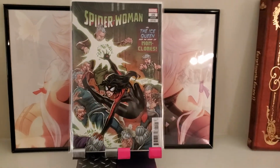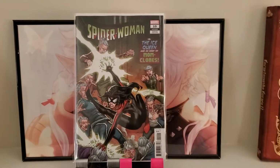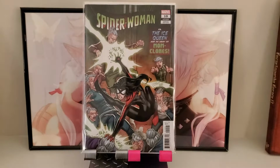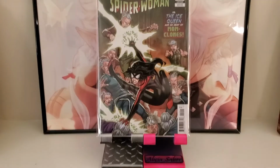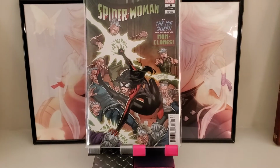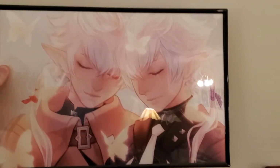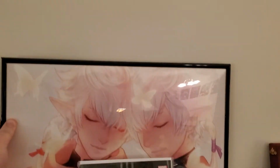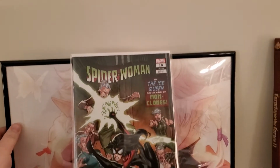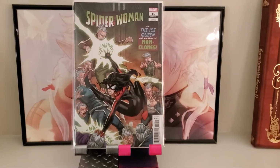Once I get my tripod and a phone mount for it, I think I'll be making more videos against this wall. So, I've got it held on a custom phone stand from a friend of mine. And behind it is a piece of artwork from Final Fantasy XIV that I picked up at the last convention that I attended in 2019. So, yep. It was a relatively slow week for comics, so not a whole lot happened.